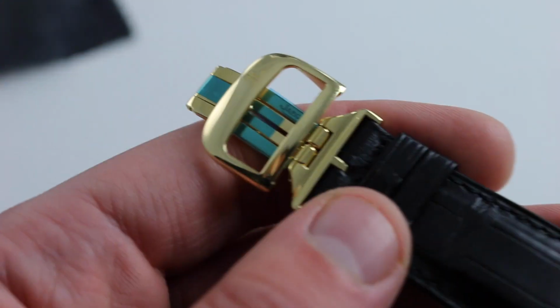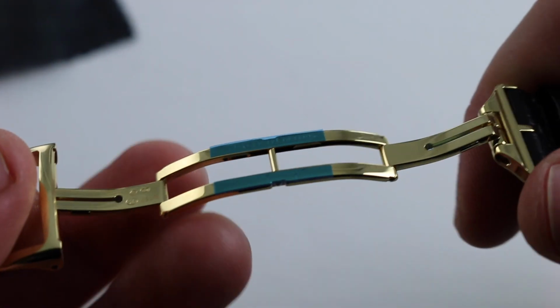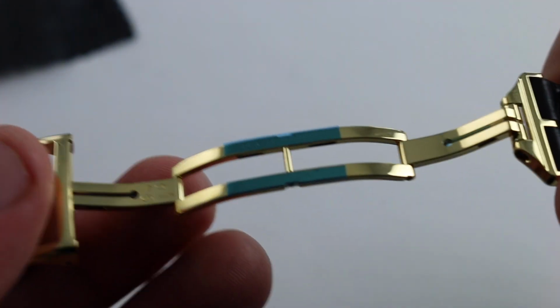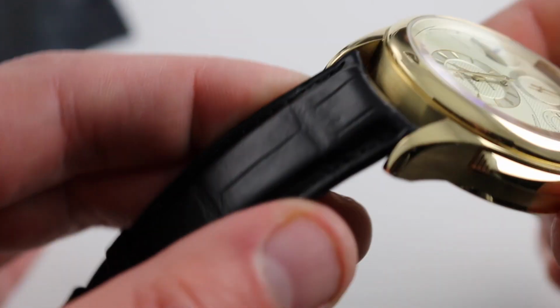You can see that the clasp is a full yellow gold 18 karat deployant. This is Jaeger-LeCoultre's 3rd generation deployant clasp, the 1st generation double folding, which is good for smaller wrists because it doesn't have the one big up and over fold that can pinch smaller wrists like mine. And the strap is one of JLC's absolute best.